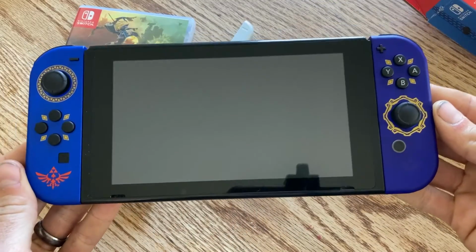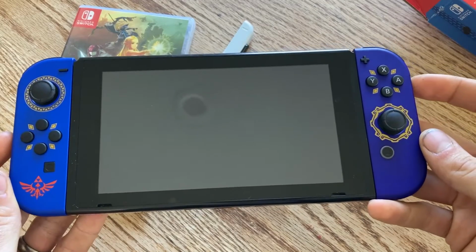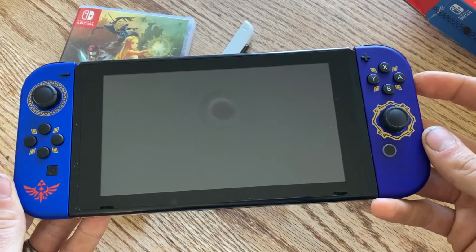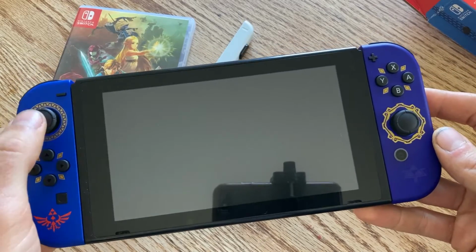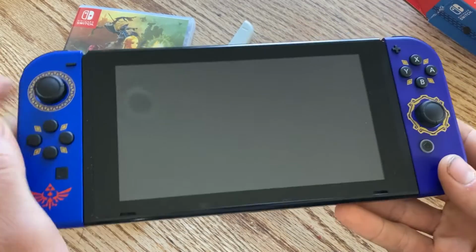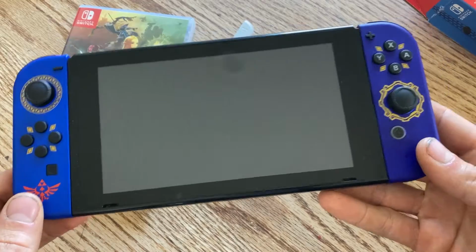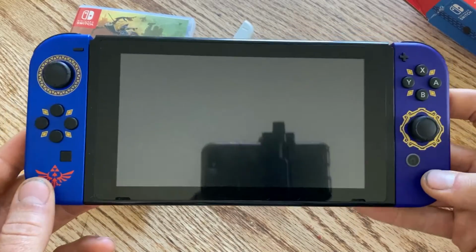That looks pretty slick. The only issue that I have with these Joy-Cons is I don't think they will look nice combined with any other color of Joy-Con, just because there's so much design on them. It would look weird having a plain colored Joy-Con and then one with all this Legend of Zelda decal. So you really have to pair these two Joy-Cons together, in my opinion at least.